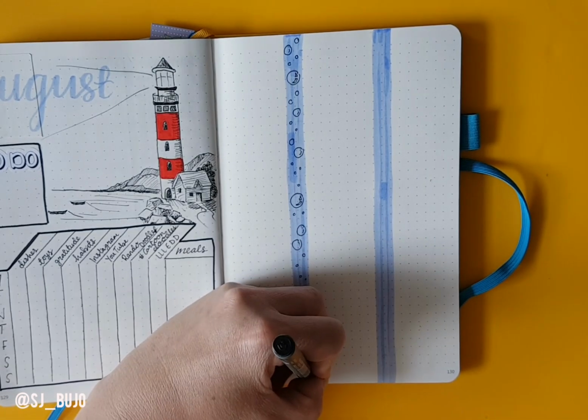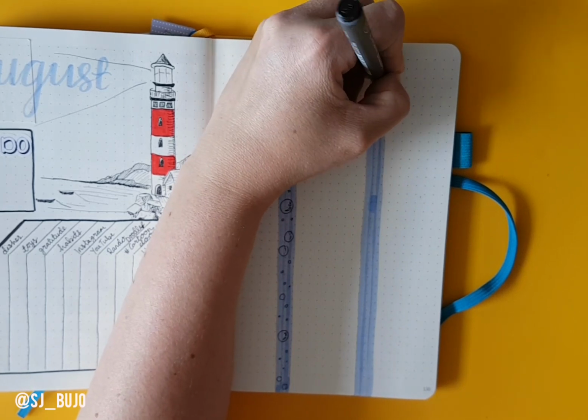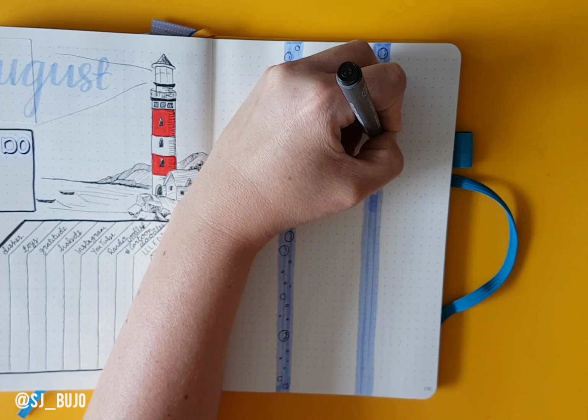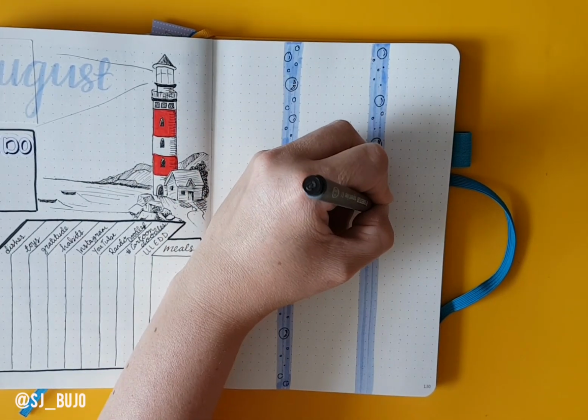8 boxes wide. And then I've gone in with the Tombow and added the bubbles in. This layout, although it's a bit boring, it really works. It does exactly what I need it to do.